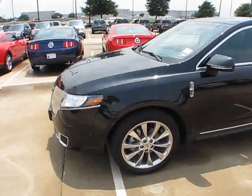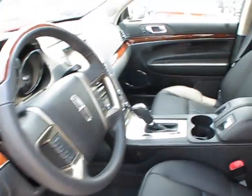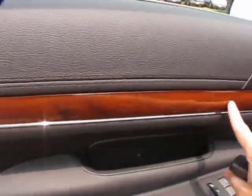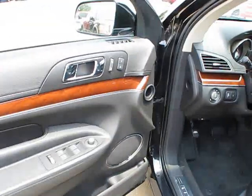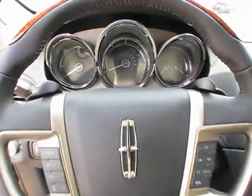This particular MKT has the ever-popular tuxedo black metallic paint, with charcoal black perforated leather seating, the technical term for which Lincoln calls a leather environment. See the deep natural wood accents that wrap from the door, around the dash, and around the side of the vehicle. For those of you who wish to see a different color scheme of the MKT, I do have another video pertaining to a standard MKT.